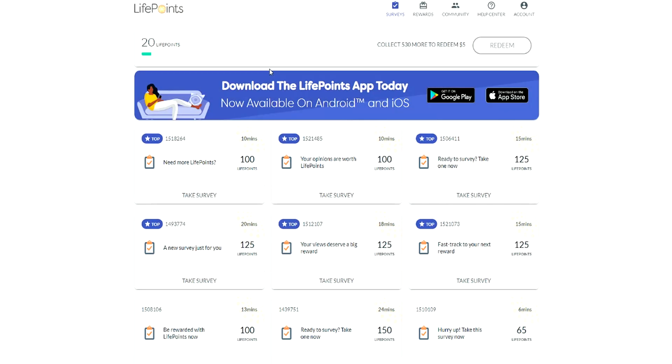Alright everyone, if you made it to this part, you are now going to be rewarded with a live demonstration of LifePoints. Here is my little tutorial to you all on how to actually earn money on this website. So, at the top of the screen here, you have the LifePoints balance. This is where you're going to find exactly how many points you've accumulated during your time on LifePoints. At the moment, it's saying I need to collect 530 more points to redeem $5.